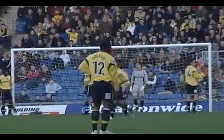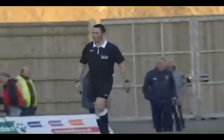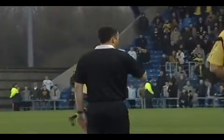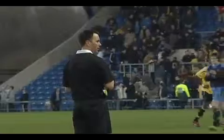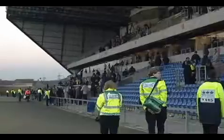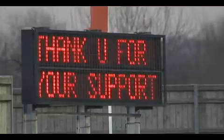Cambridge score a goal. The referee blows his whistle. It's half time. Oxford score a goal. The fans are shouting and cheering. It's the end of the match. It's a draw. Time to go home.